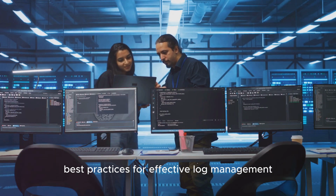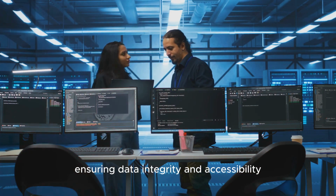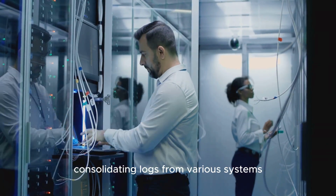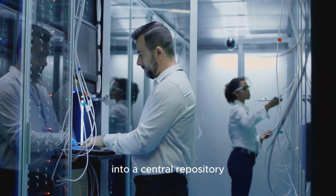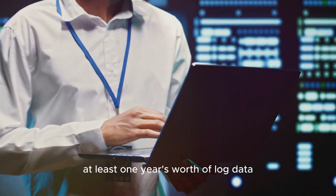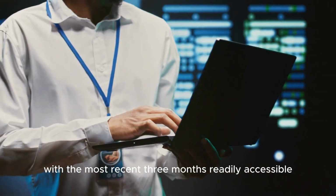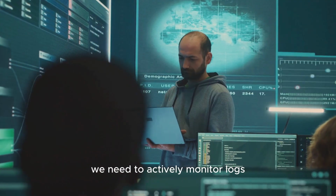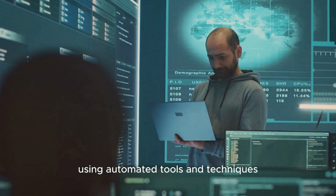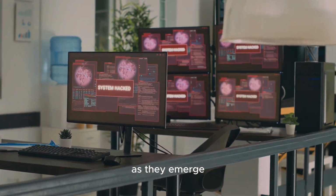Best practices for effective log management, ensuring data integrity and accessibility. Centralization is key, consolidating logs from various systems into a central repository. PCI DSS requires us to retain at least 1 year's worth of log data, with the most recent 3 months readily accessible. We need to actively monitor logs for suspicious activity using automated tools and techniques. This ensures that we are alerted to potential threats as they emerge.